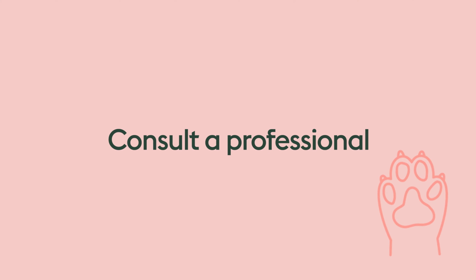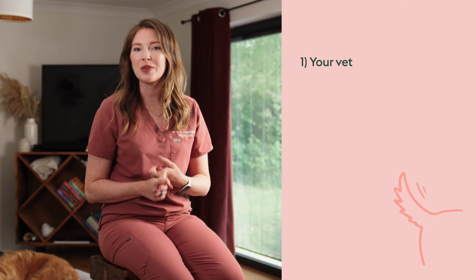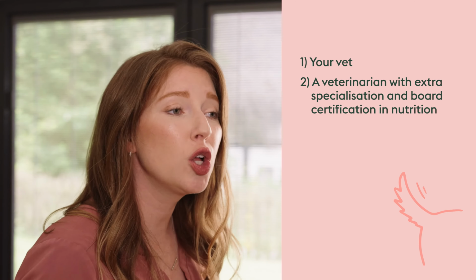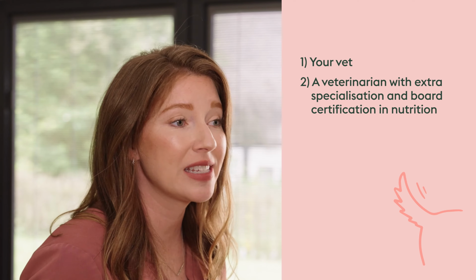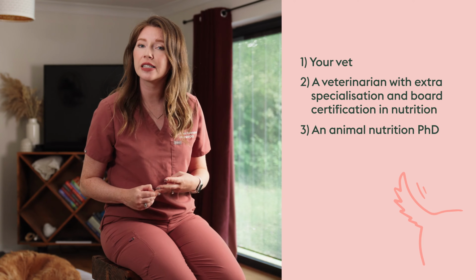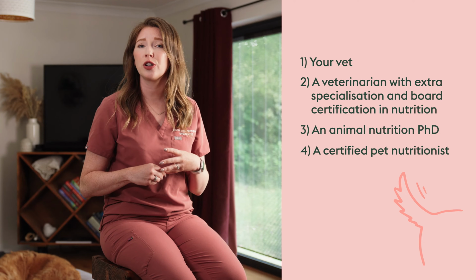If you think your pet needs to lose weight, or you've been told your pet needs to lose weight by your veterinarian, it's always important to make sure that you are consulting with a professional. This might mean a couple different types of people. The first can be your GP veterinarian. The second would be a veterinarian with additional board certification in internal medicine and nutrition. We also can include animal nutrition PhDs, and also people who have gone through a course to be a certified pet nutritionist.